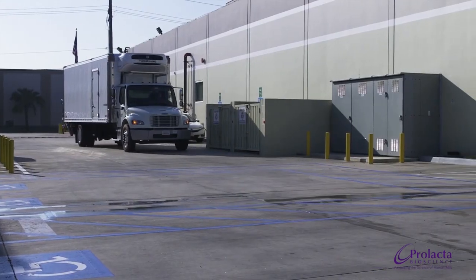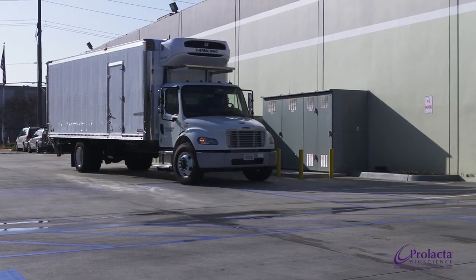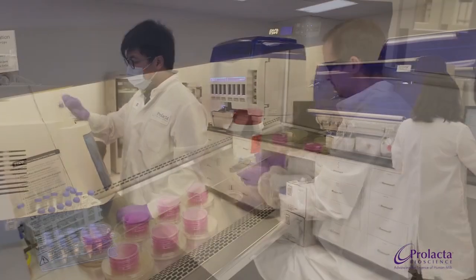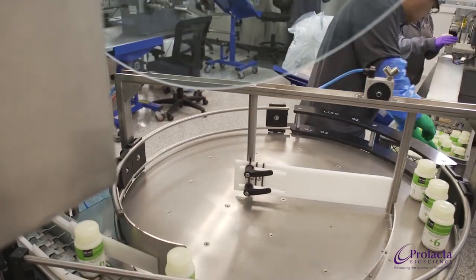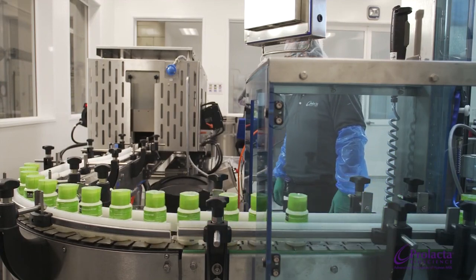The physical separation of the 2 facilities provides an extra level of quality and safety because donated milk is received and quality tested in one facility, and only milk that has passed that testing goes on to our 2nd facility for manufacturing. This practice reduces the risk of cross-contamination.